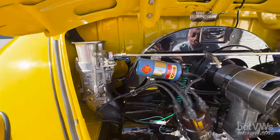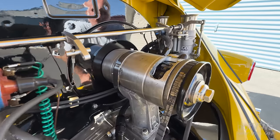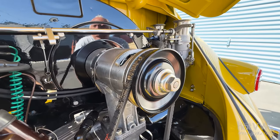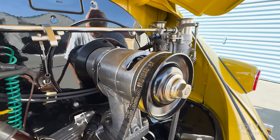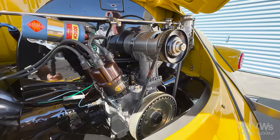Oh, so the generator, I wanted to go traditional. You know, alternators are great, but that is a 38 amp bus generator. So it gives a little bit more poop, because you've got to have good voltage to have good ignition, have a good spark.